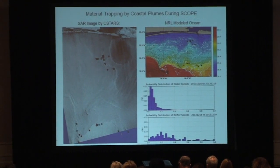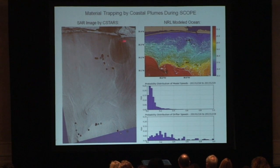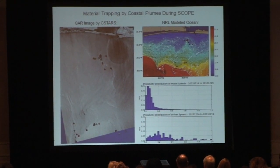One of the very interesting things we found was, so this is the left panel now, and this is a SAR image supported by sea stars.